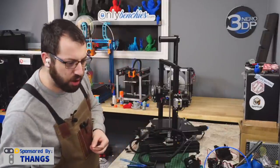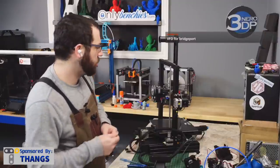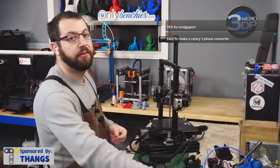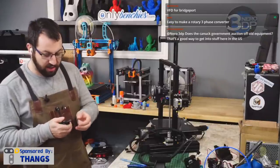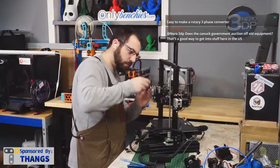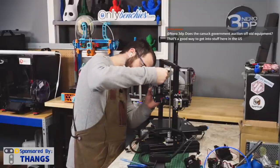Let's see if I can get Fusion open today. But I'll show you, for those that are unaware, as an exercise in teaching myself Fusion 360, I have been designing a CNC for the past couple weeks. I don't really have a name for it. I have a project name for it, but I don't have a name for it.